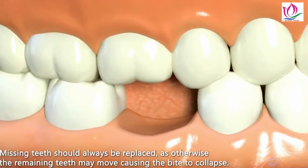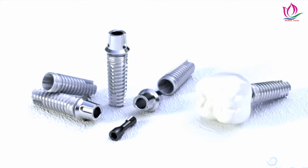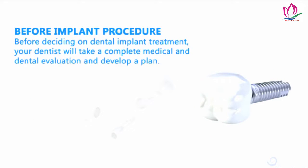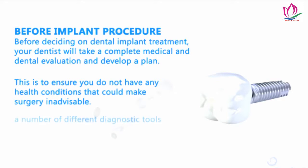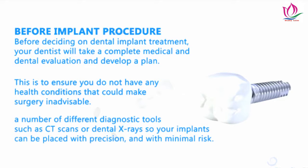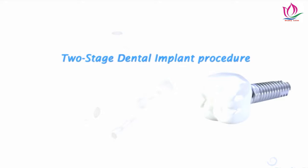Missing teeth should always be replaced, as otherwise the remaining teeth may move, causing the bite to collapse. Correcting this can be costly and difficult. Before deciding on dental implant treatment, your dentist will take a complete medical and dental evaluation and develop a plan. This is to ensure you do not have any health conditions that could make surgery inadvisable. In addition, the dentist will use a number of different diagnostic tools such as CT scans or dental x-rays, so your implants can be placed with precision and with minimal risk.